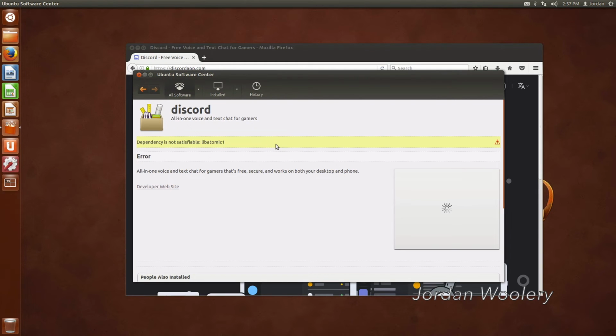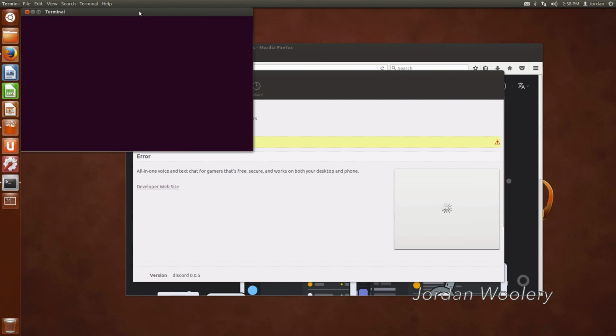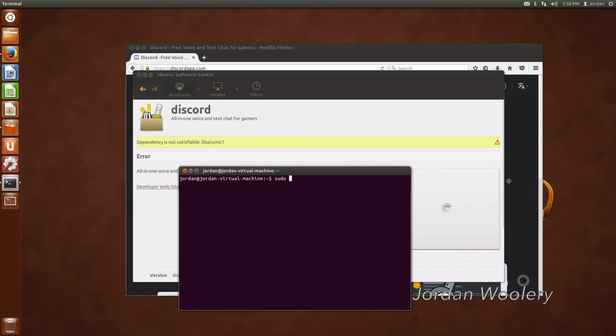libatomic1. So I almost wonder if I would need to download that from the terminal and actually have it work. Not too sure. It might be something we can try to do. I'm not going to really go out of my way to make sure that this works because I'm not going to use this, but it'd be kind of interesting if it does. So now sudo apt-get update. See if maybe we can get this to function here.